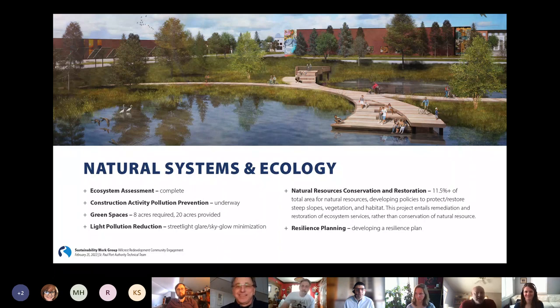Pretty cool amenity. So the natural systems and ecology category includes a credit for ecosystem assessment, which is complete, and a construction activity pollution prevention plan, which is underway. There's a green space requirement. To get this particular point in LEED for Communities, you would have to have 8 acres of green space. We're doing 20 acres of green space. This is the light pollution reduction credit, streetlight glare, sky glow minimization. There's a separate credit that talks about the energy efficiency of the lights, and that's the one we're working on with the city and Xcel Energy.